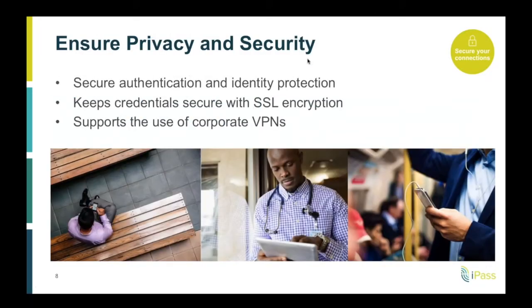And back to end user privacy and security, or rather to ensure privacy and security, we offer secure authentication and identity protection. Everything going through our network is SSL encrypted, which means that during the authentication, credentials are passed from the device through the network, through our exchange, and protected by security that banks and other financial institutions use. And we also support the use of corporate VPNs, so our clients can connect back to your corporate network, and we'll go through some of our other security offers in a last mile VPN as well.